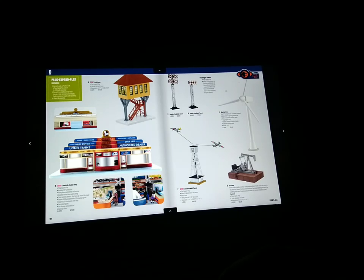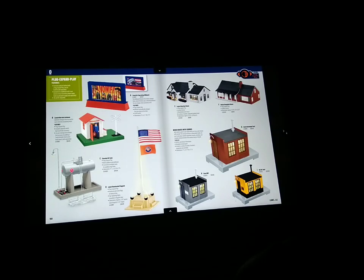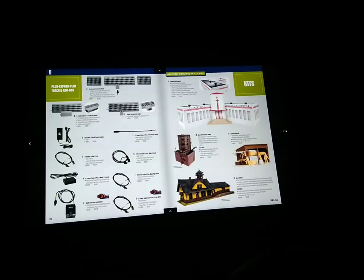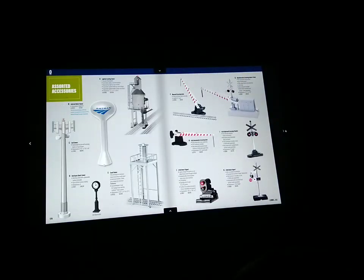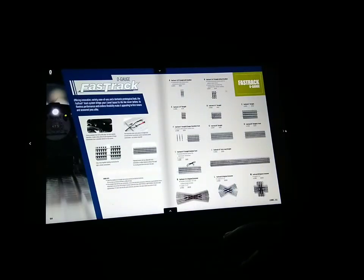Now this is the one that I really want. The Lionel Hobby Shop. Yeah, that's the one that I'm trying to get. They also have the floodlight towers, the wind turbine, oil pump, and pylon with World War II planes, and the yard tower. They have a billboard, gateman, storage tank, flagpole, a suburban house, workhouses with sounds. They have command control accessories, plug and play track, some bridges, assorted accessories, some more assorted accessories. Now, some of these accessories are some of the ones that we've seen in the catalog.